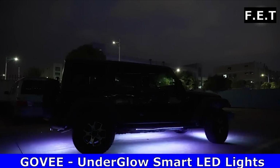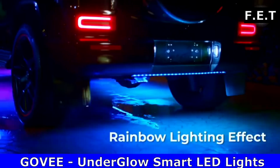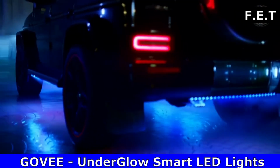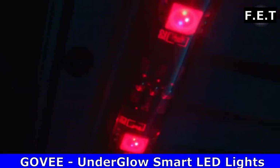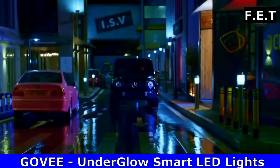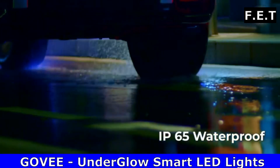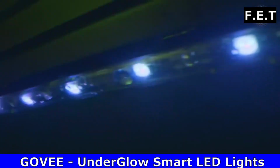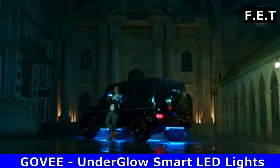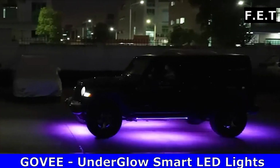With GOVEE UnderGlow smart LED lights, you're not just upgrading your vehicle, you're entering the world of customization and personalization. This isn't just any set of LED lights, it's a smart lighting system that allows you to choose from millions of colors, set dynamic lighting effects, and even sync it with your music. Installation is a breeze. The lights are designed for simple, DIY-friendly setup, ensuring you can enjoy a stunning underglow in no time. They also enhance safety.